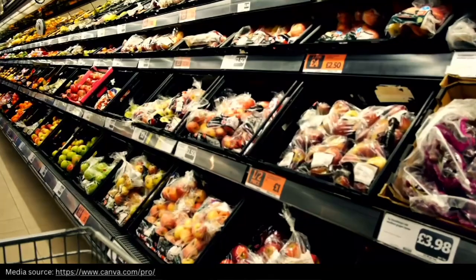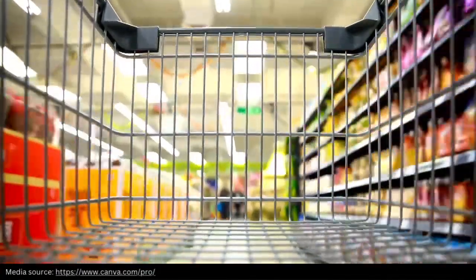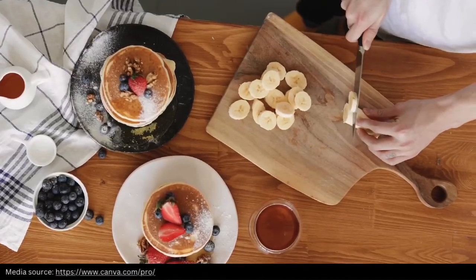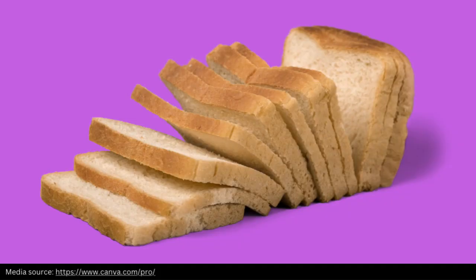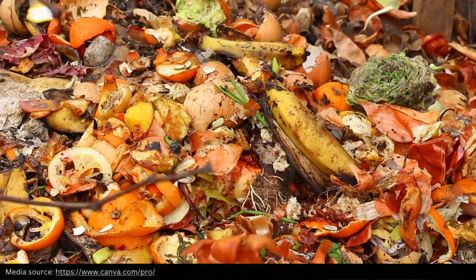Retailers have to abide by strict rules when it comes to the food that they have on their shelves. They have to order based on forecasts, but if these are wrong, that can lead to surplus. And finally, consumers. This is where a total of 70% of the waste in the UK after the farm gate takes place. Bread, chicken, milk, and potatoes are what we in the UK waste the most.